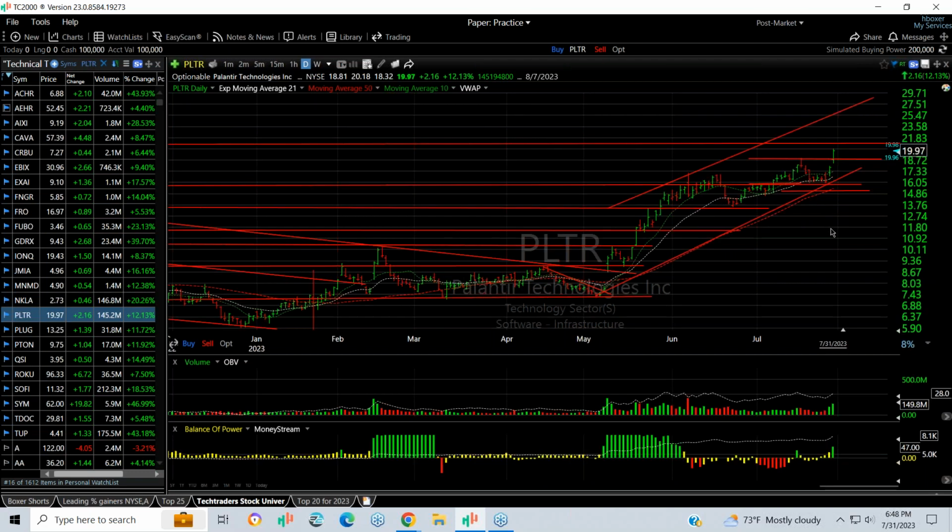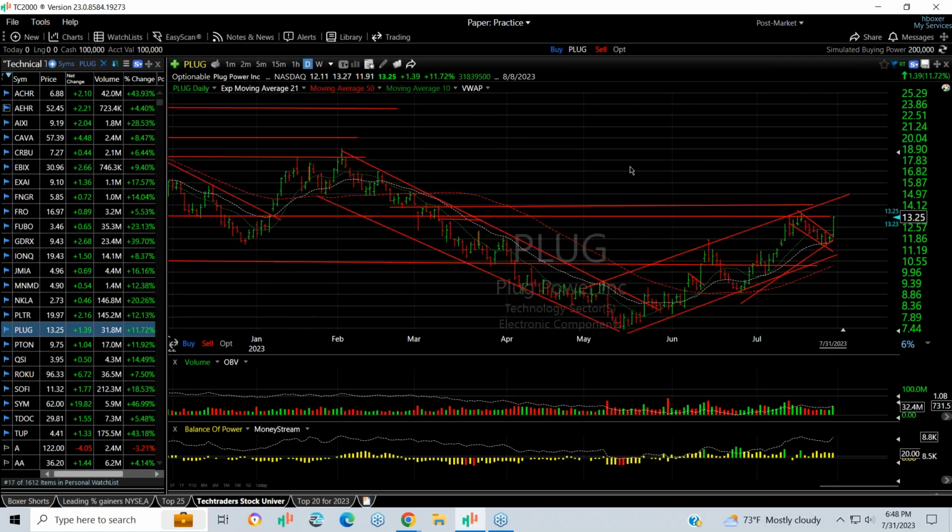PLTR broke out as well. In the last couple of days, it's gone from 16 to 20. Mid-range target right there at about 20. If you get through that, 24 and 27.8 are targets.